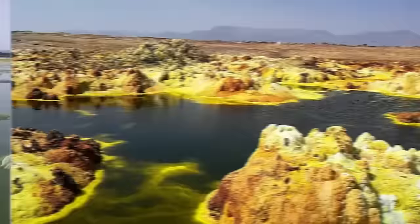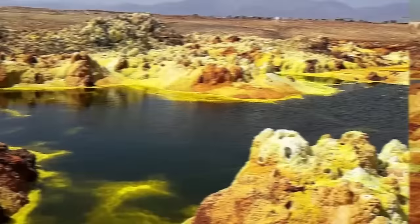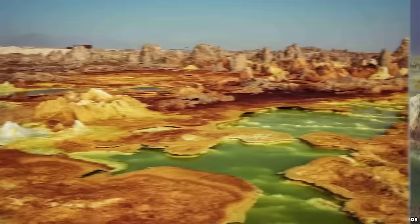The Danakil Depression is a popular destination for adventurous travelers who are seeking an experience that is truly out of this world. Visitors can explore the area on foot or by camel, taking in the breathtaking views of the alien-like landscape. Despite the harsh conditions, the area is also home to a number of fascinating animals and plants that have adapted to this unique environment.